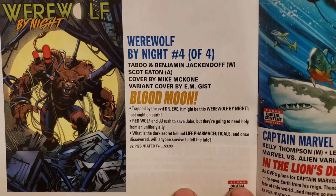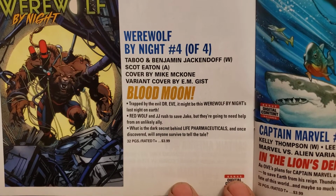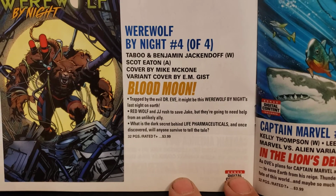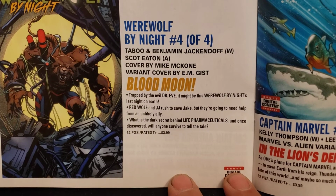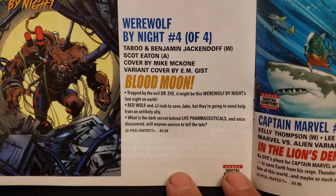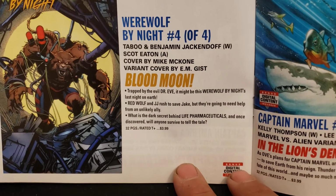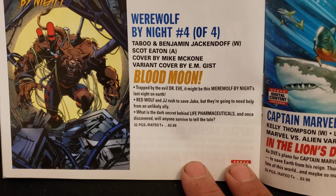Very cool. Now we got Werewolf by Night, number 4. Blood Moon. Trapped by the evil Dr. Eve, it might be this Werewolf by Night's last night on Earth. Red Wolf and J.J. rush to save Jake, but they're going to need help from an unlikely ally. What is the dark secret behind Life Pharmaceuticals? And once discovered, will anyone survive to tell the tale?